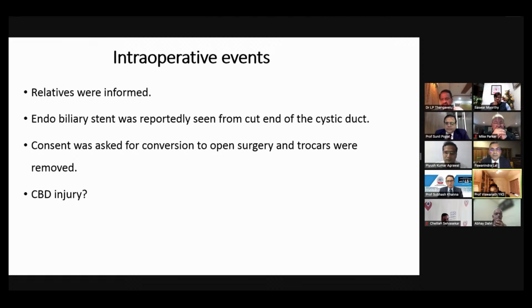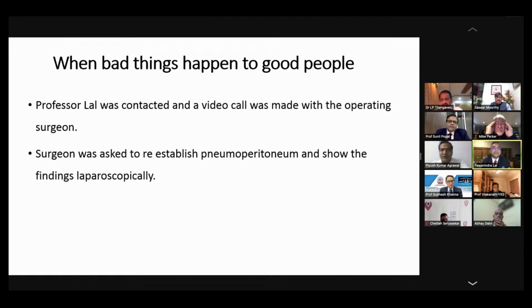Yeah, thanks, Prof. So basically, in this particular case, the surgeon said that there has been some injury to the gallbladder connecting duct, which is the cystic duct, which he explained to the patient. He was wanting permission for open surgery, and the relative said, I'm absolutely fine to go ahead with the further procedure. So that's what he told the relatives. Go on, Piyush. What do we do when bad things happen to good people?